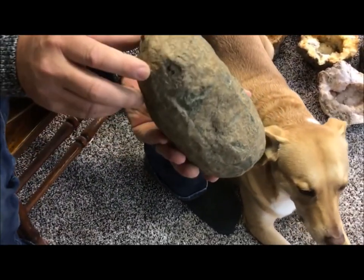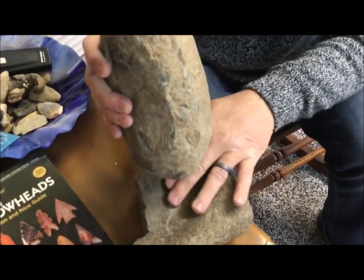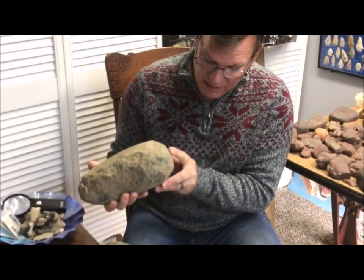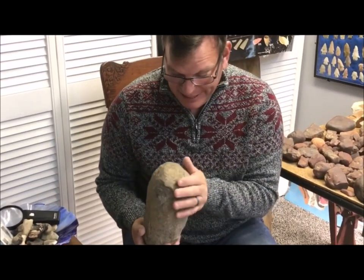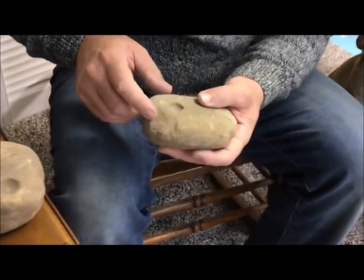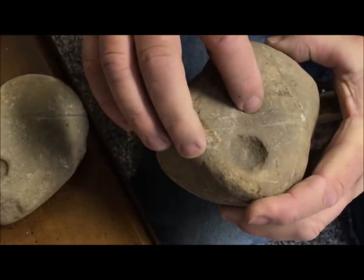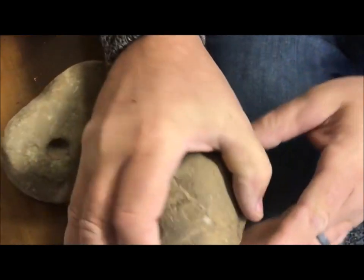So they used either end, and they'd sit there and grind on this. This is smooth right here. It's ground smooth. This hasn't been used a whole bunch to where it's polished though, so they were still in the making of it. This one was used really a whole bunch. It's a deep dip. Found with arrowheads. Here's one with a big dip and a little dip right here. Turn it over, it's just smooth. It feels like it's been ground.